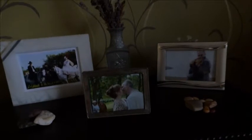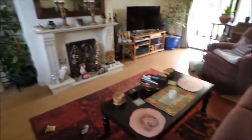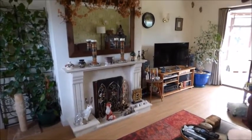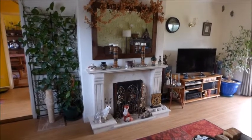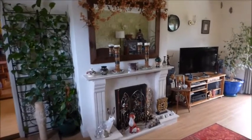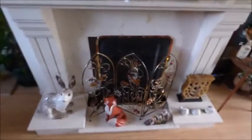Our collection of DVDs that I had over the years. Some of our photos of the wedding and our wedding vow renewal. And of course the beautiful fireplace. Never lived in a place before we moved here that had a fireplace, so this is an absolute pleasure and a joy to have here. It's absolutely lovely in the autumn and in the winter.